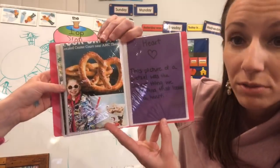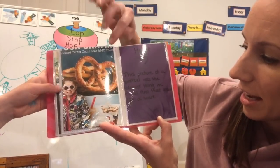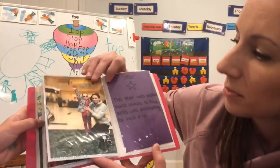This one was a little bit of a stretch, but we found a heart. This picture of a pretzel was the closest thing we could find that looked like a heart. So why is that down below? I don't know. Maybe I was standing.